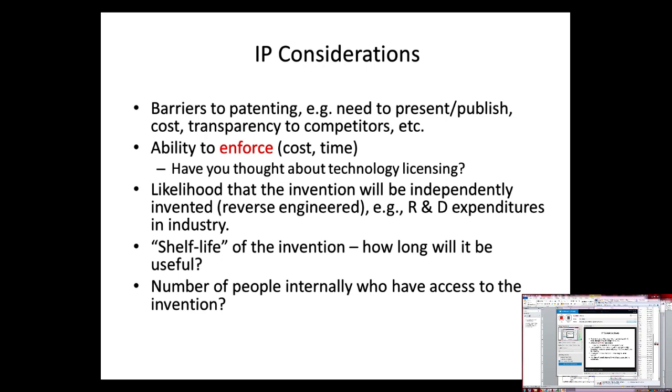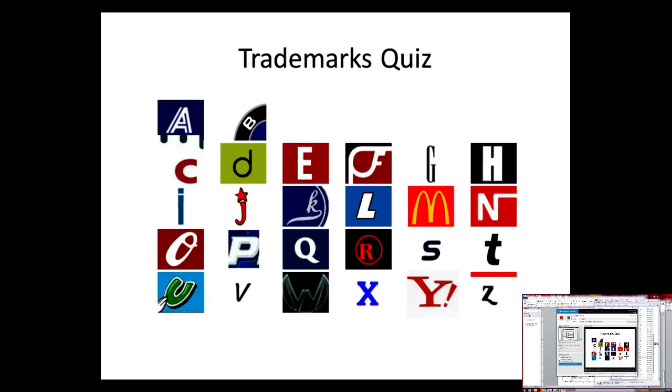Sometimes things can be reverse engineered, and if you can reverse engineer something, a trade secret is not super valuable because the secret can get out just by trying to reverse engineer your product. You might want to think about the shelf life of your invention, if there's going to be better products and services out there very shortly because technology is progressing. You might want to think about that. And then also how many people have access to the invention. If there's just a few people who know the inner workings, that might work better for trade secret.